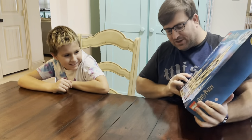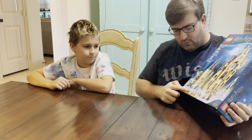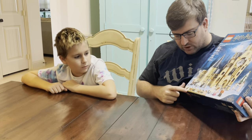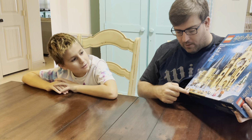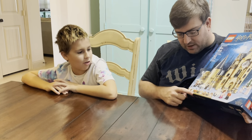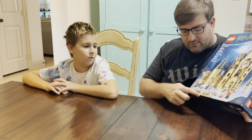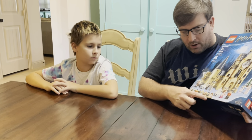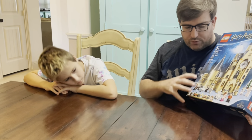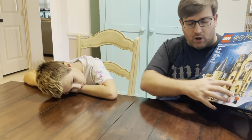The first thing that I notice is we get 1, 2, 3, 4, 5, 6, 7, 8 minifigures. Madame Maxime, Albus Dumbledore. Then we get the Champions: Viktor Krum, Cedric Diggory, Fleur Delacour, Harry Potter, and we also get Ron and Hermione. So this is obviously a Yule Ball centered set.